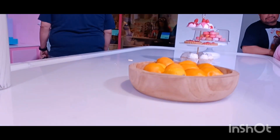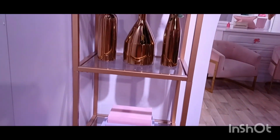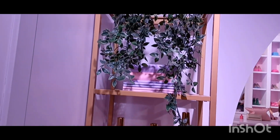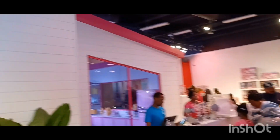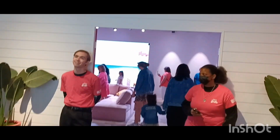We made our way back to the Barbie living room and just took a look at all the small details that we may have missed at the beginning, since it was very busy when we first came in. And since the entrance shares its right side with the store, it was kind of hard to get a nice frame of the entire thing. Then we went ahead and started shopping.